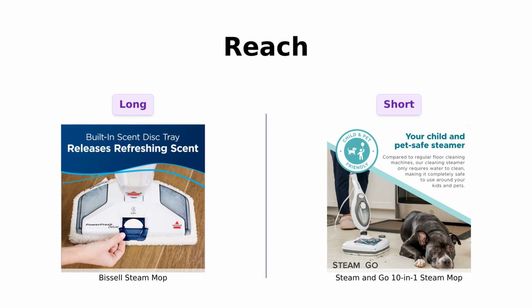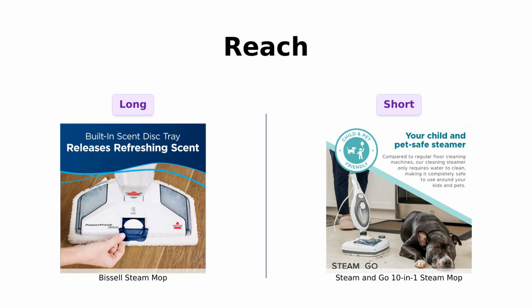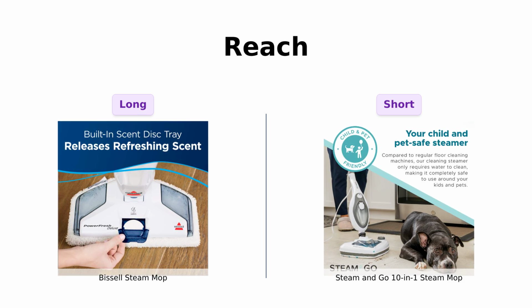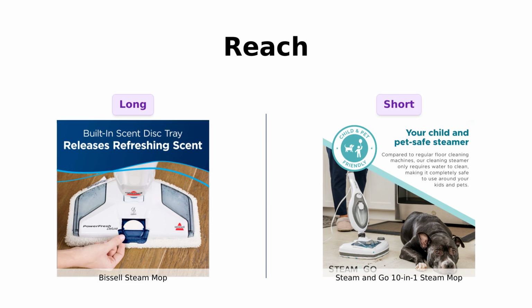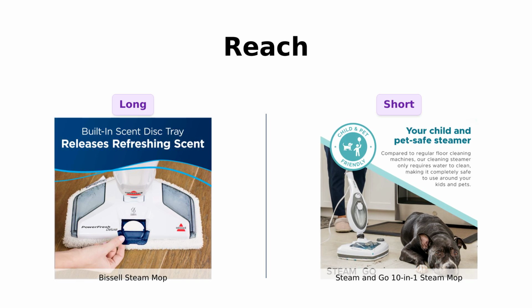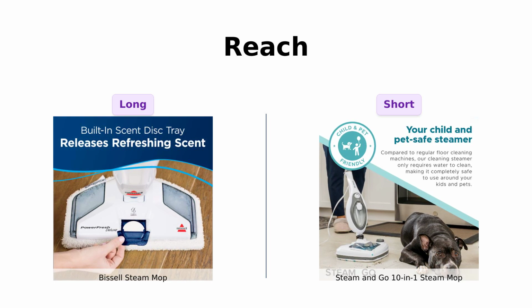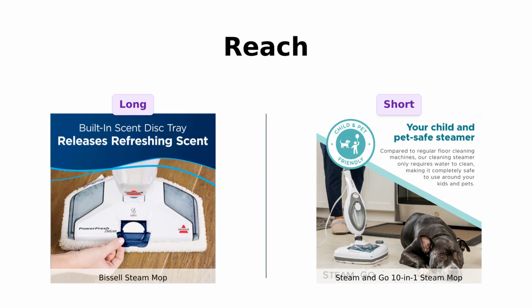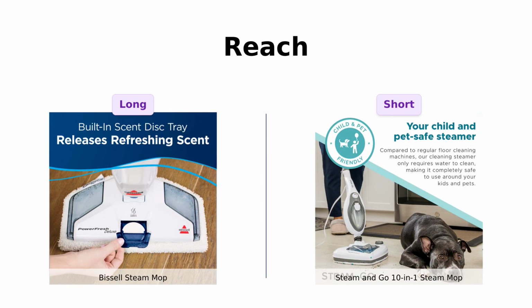When it comes to reach, the Bissell boasts a generous 25-foot power cord, which users find convenient for maneuvering around their homes. The Steam and Go has a slightly shorter 20-foot cord, but many reviewers appreciate its lightweight design, allowing for easier handling. Both are effective, but the Bissell edges out slightly in this category due to its longer reach.